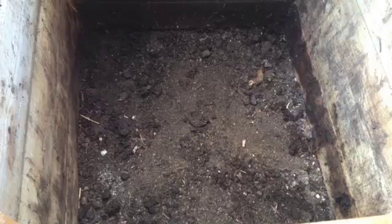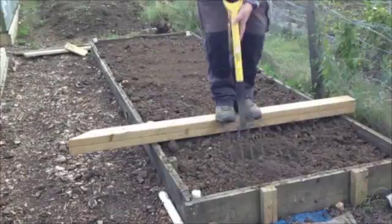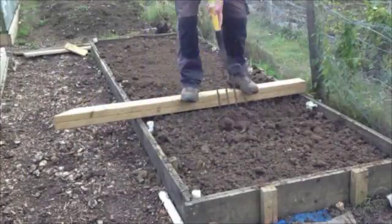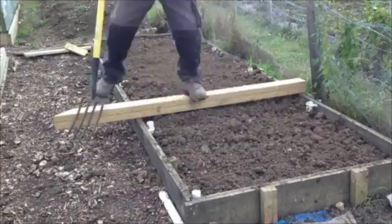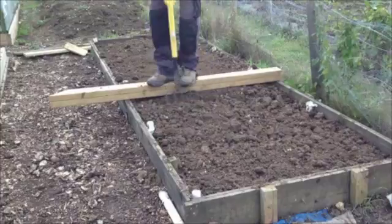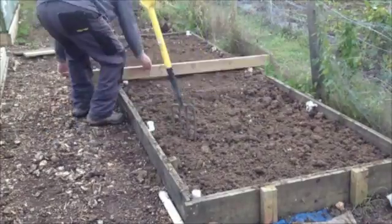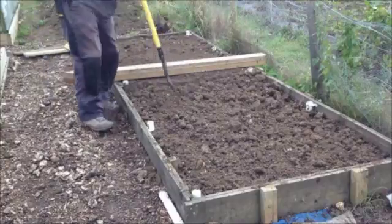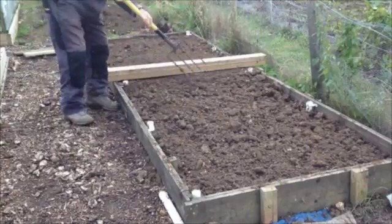The bed's all dug and I'm now out of manure, which means another trip down to the stables. But that can wait for the time being. It's due to rain tomorrow, so I just want to get this bed fluffed up and then I can forget about it till spring.